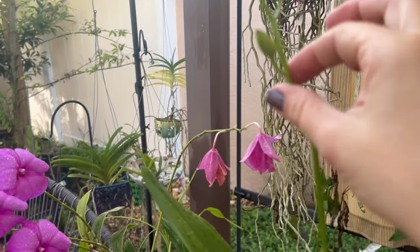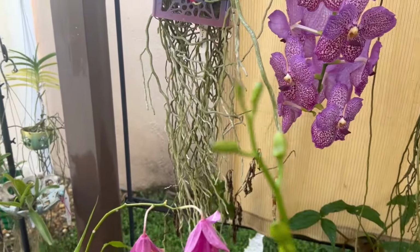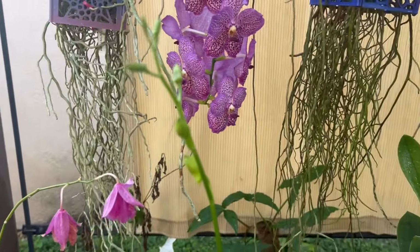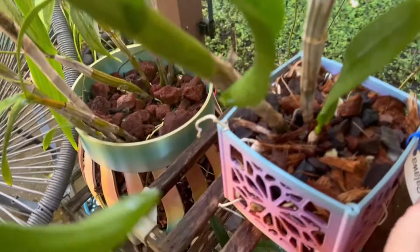I'm so paranoid. I see something and I'm like, oh, a thrip. But no, I don't have anything right now. I only had a scale attack on one and it didn't spread, so I'm happy for that. But this one, I'm finally gonna see which one it is.